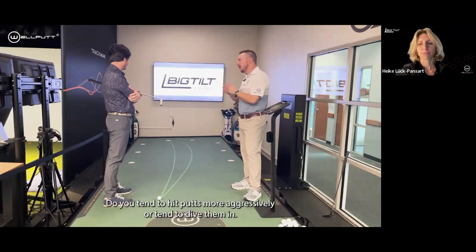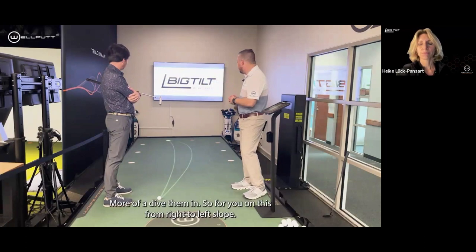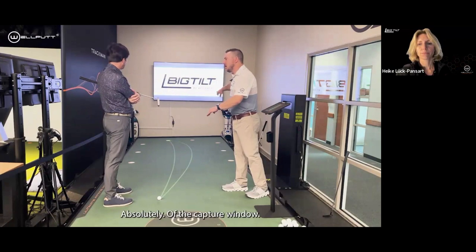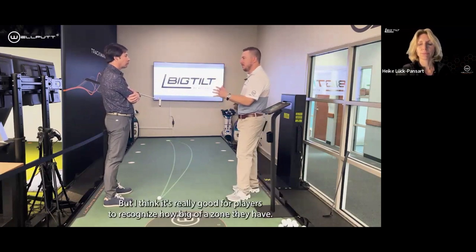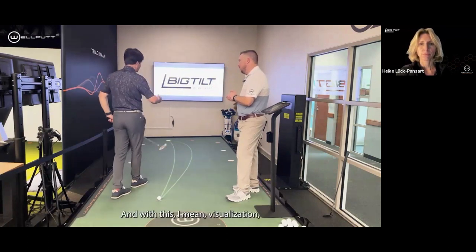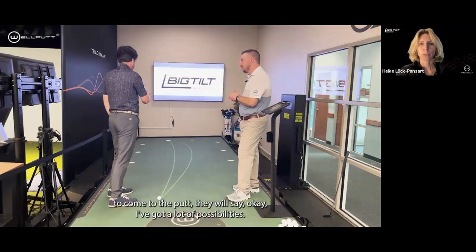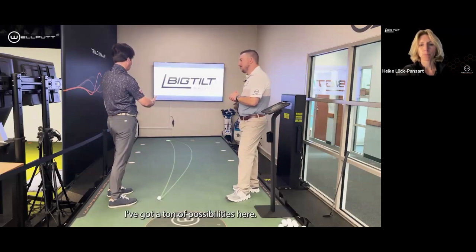Yeah, for sure. Do you tend to hit putts more aggressively or tend to dive them in, or are you somewhere in between? Dive them in. More of a dive in. So for you on this right to left slope, definitely you might favor the higher end of the capture window. But I think it's really good for players to recognize how big of a zone they have. Would you agree as a coach? Absolutely, because usually when we teach people, they show us only one line, and with this visualization, this new way to come to the putt, they will say, okay, I've got a lot of possibilities, not just one line, one speed, I've got a ton of possibilities.